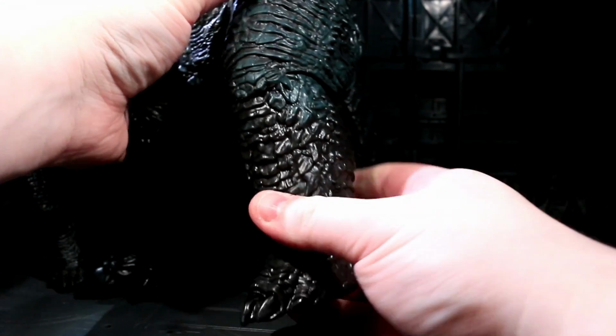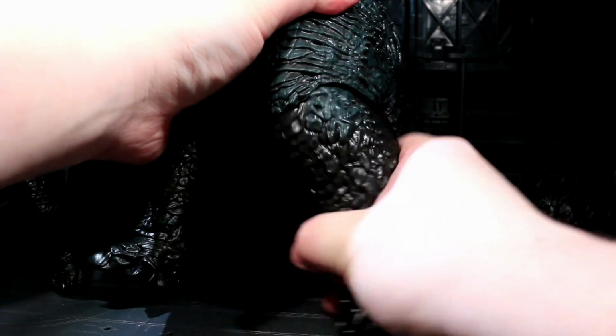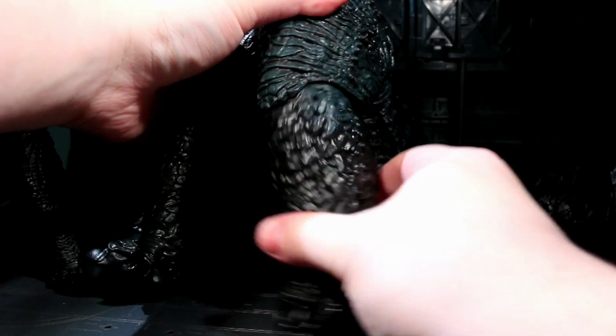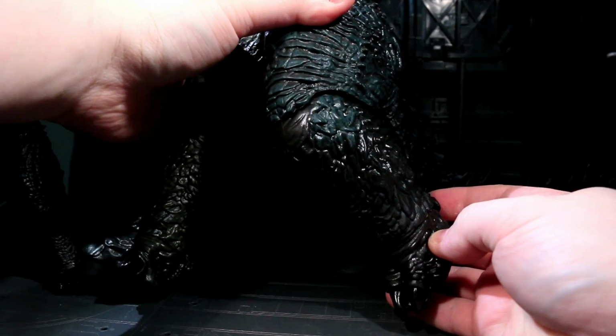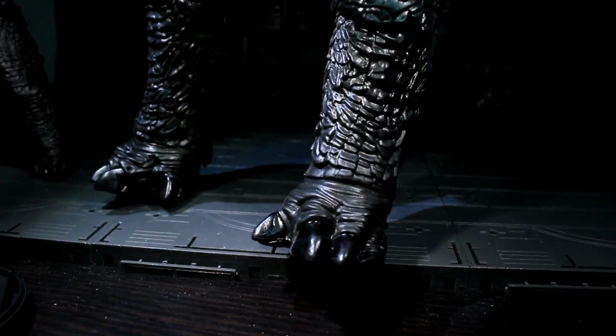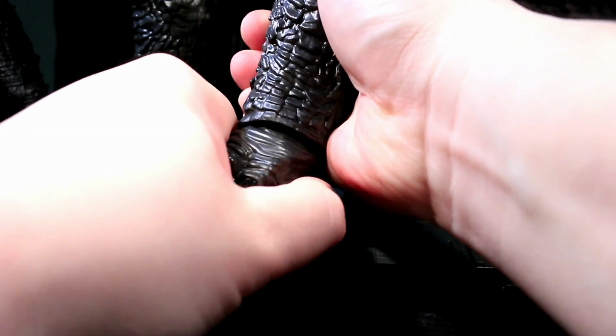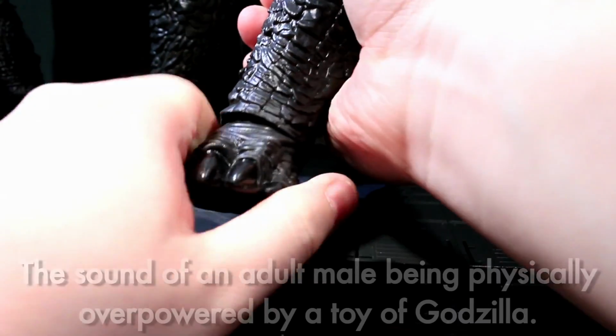The knees have got a swivel right above the knee joint, which is basically the thigh swivel, and then a little bit of hinging. They can go from straight to just shy of 90 degrees. However, this one, well, let's find out. I have a thing I was going to say about these. We'll see if I just put some force into it.